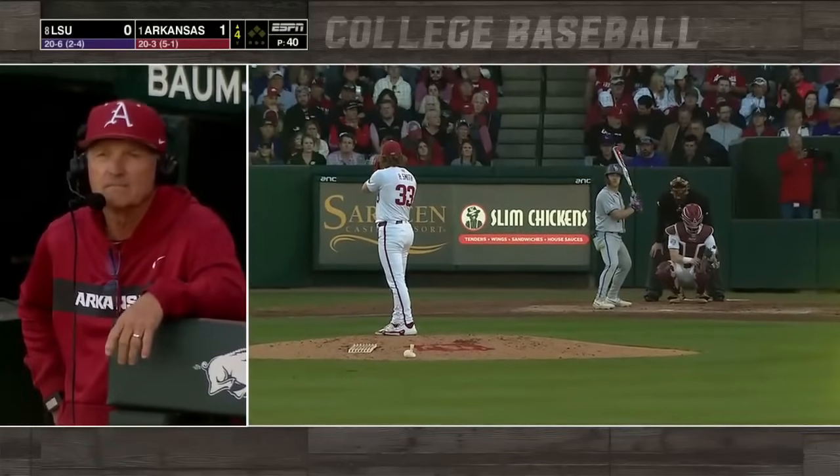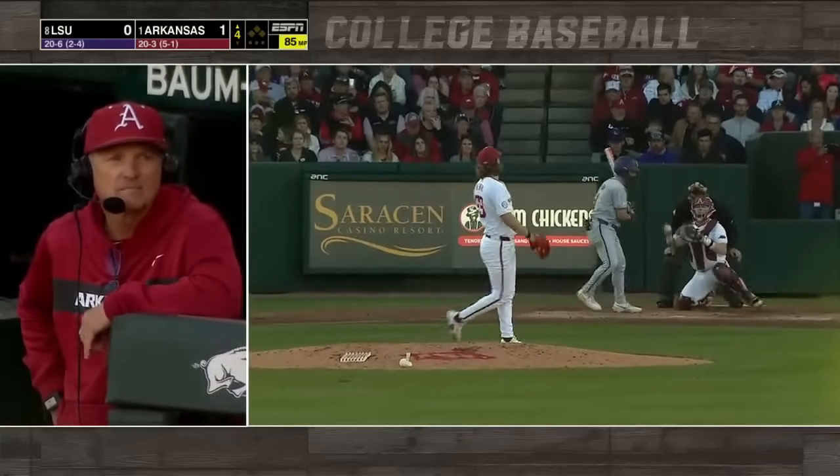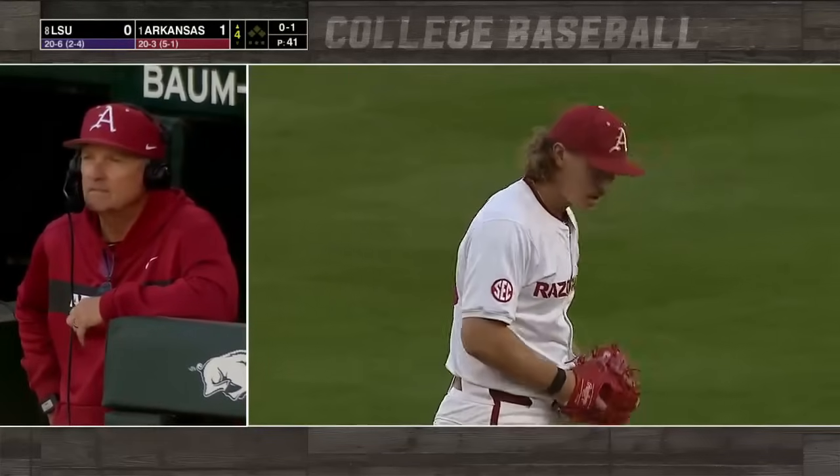Hey, Dave, we talked to you earlier this week. You get Aloy the transfer at shortstop, Stovall at second base now, healthy. How good have those guys been? I mean, combined one error in the middle is saying something about halfway through the season.